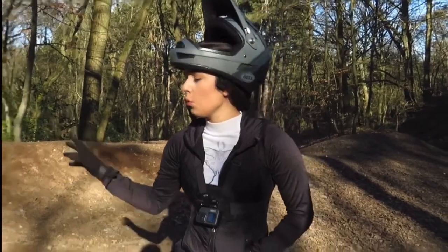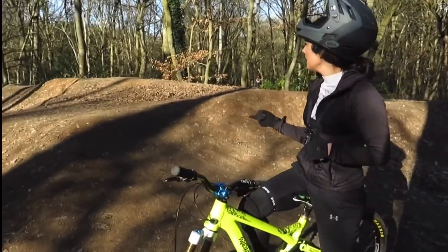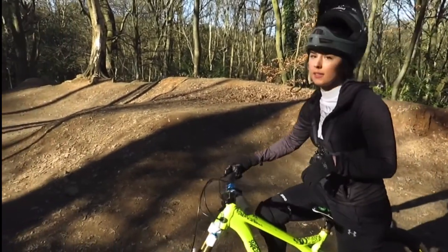So we're at my warm-up, well it's not mine, but we're at the table that I normally use to warm up. It's not massive, but it's really, really good to get nice and warm and just get the feel of the bike.